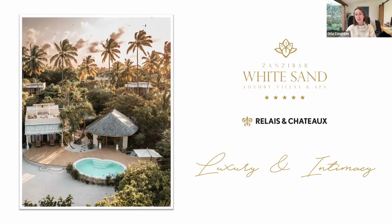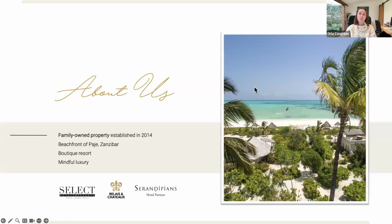Zanzibar White Sand is a Relais Chateaux property, and it's the only Relais Chateaux property in Zanzibar. It is located on Paje Beach. This is the whole vibe of Zanzibar White Sands: very relaxed, very private, mindful luxury. It's a boutique beachfront resort.